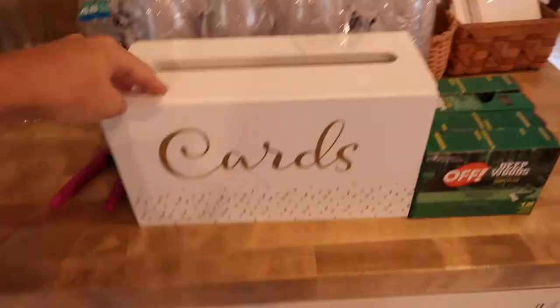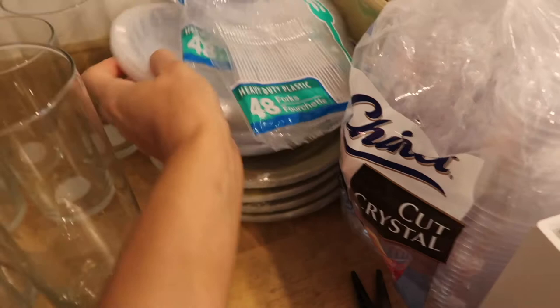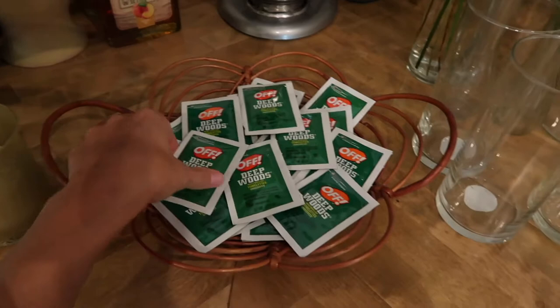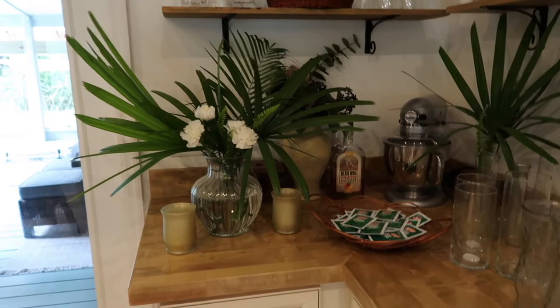We have cups for drinks. I got these forks and these really pretty gold plates and napkins at Dollar Tree. So we got clear ones for dessert, for cake, but the gold ones are for dinner. We have all these cool assorted vases, a ton of off mosquito wipes. And then these are gonna be the centerpieces.